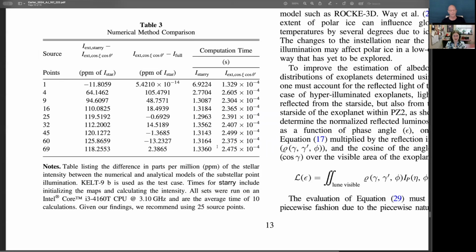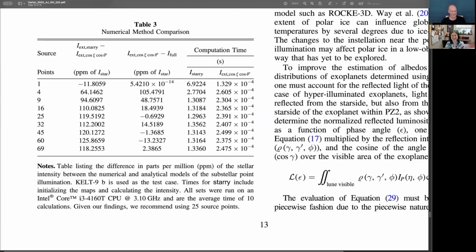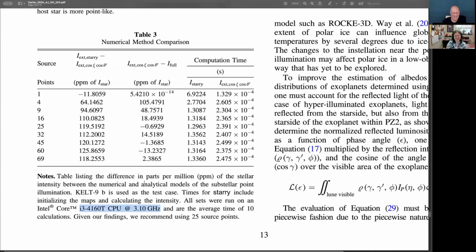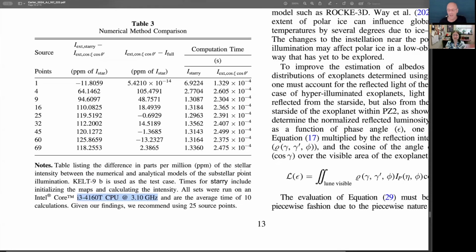And this was with just a computer I had at home. It's nothing fancy. That really is not a supercomputer right there, people. And for now, it doesn't need to be. I hope that answers your question. Adding more points doesn't add too much to the time.